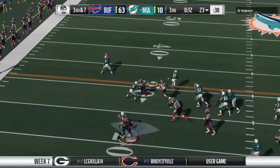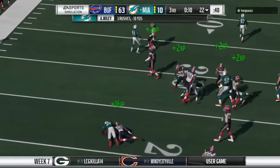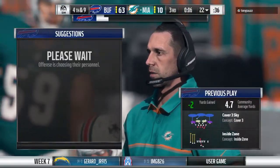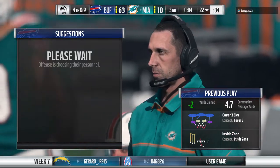They'll run it now out of the gun. And this one goes nowhere. Losing yardage back at the 22. He lost 2, and it brings up 4th.